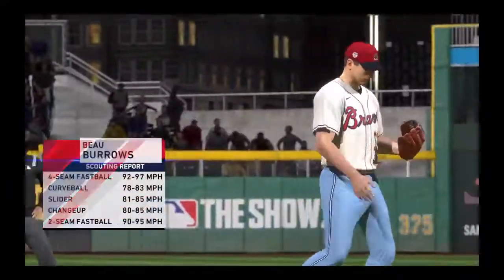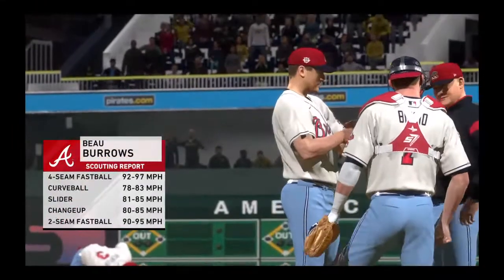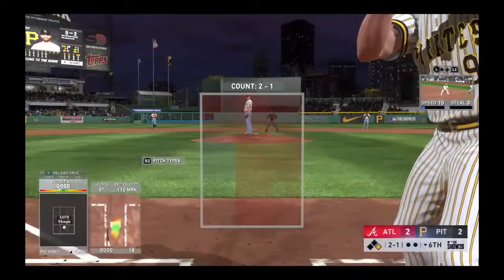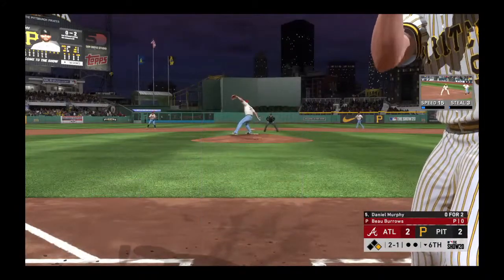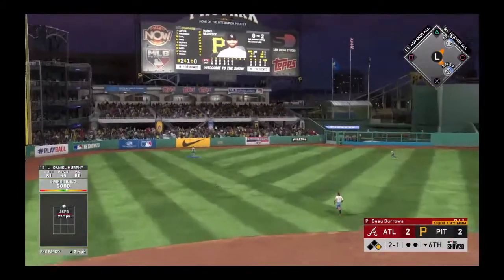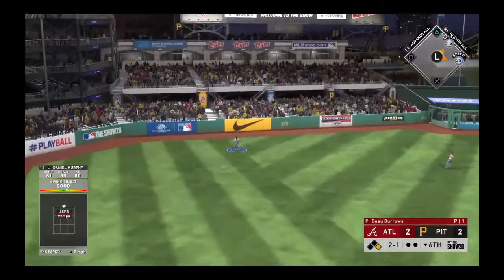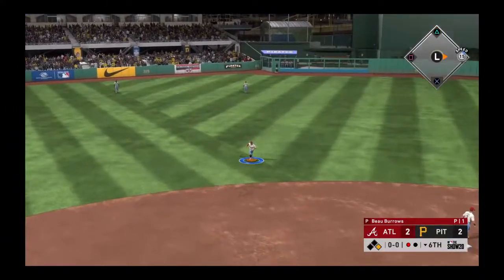Bo Burrows takes over on the mound here with nobody out in the 6th inning. Into the box now, Daniel Murphy. This is hit the other way out toward left field. Left fielder giving chase. He gets there to make the play for the first out of the inning.